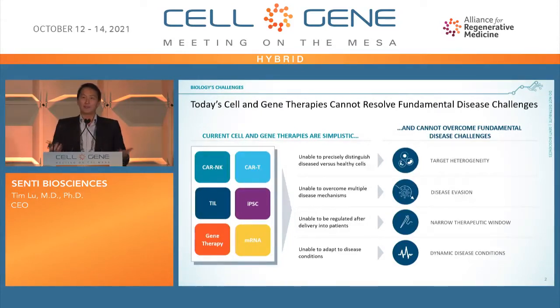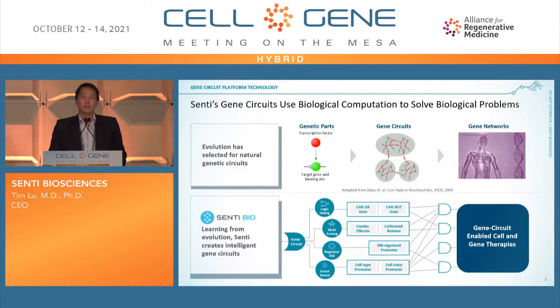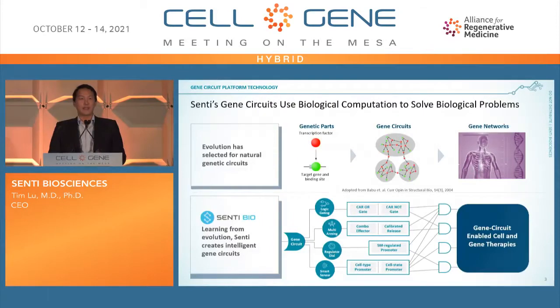And number 4, many of the diseases that we're trying to go after ultimately may only occur in certain places in the body or in certain times. And so having a product that is static in the face of a dynamic disease condition can be challenging in terms of treating patients. So at Senti, what we're focused on is really trying to develop what we call gene circuits that can be inserted into any cell or gene therapy product to enable greater control over the product phenotype.